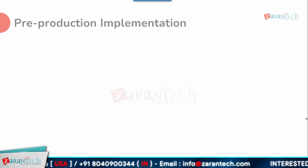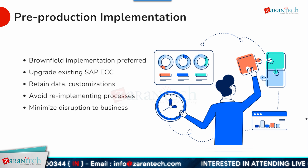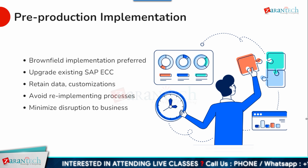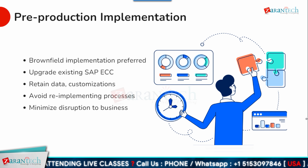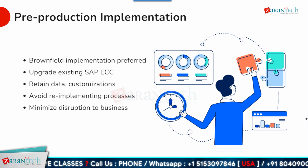Now moving on, let us discuss the pre-production implementation of SAP project migration. So when implementing SAP S/4HANA, the brownfield approach is often preferred for organizations with a well-established SAP ECC system. This involves upgrading your existing ECC system to S/4HANA while retaining your data, configurations, and customizations. The brownfield approach minimizes disruptions to your business processes and allows for a faster implementation timeline.